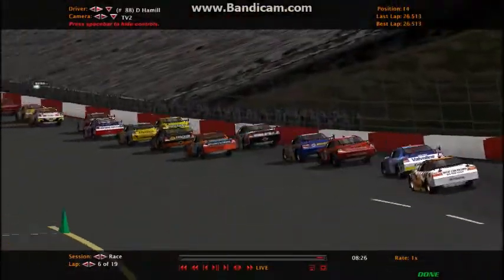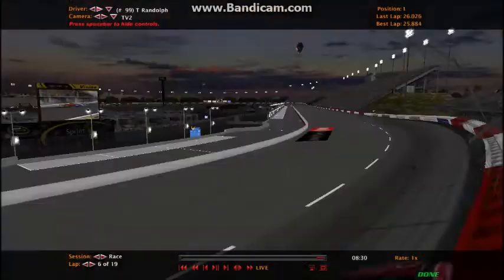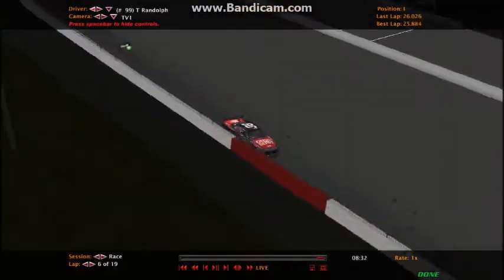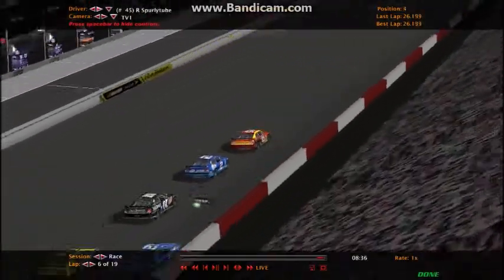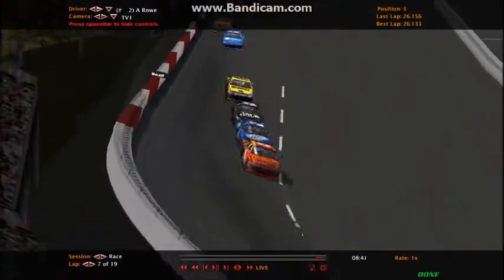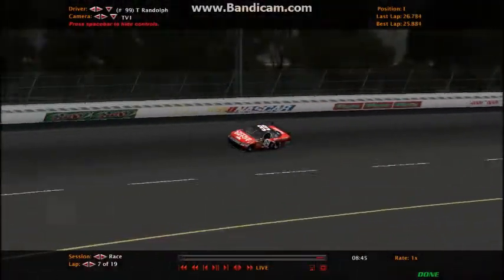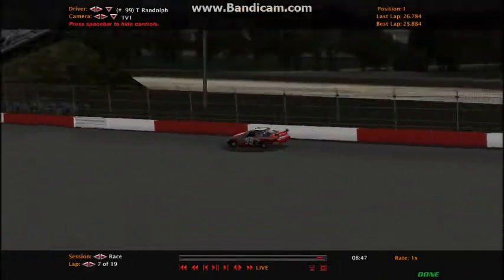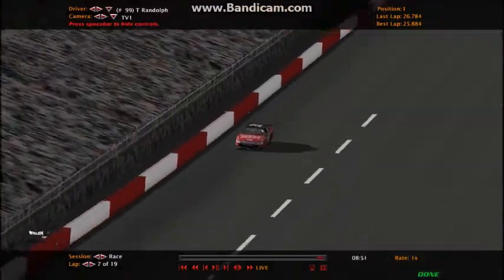Our way back to 15. So 99, Tim Randolph now getting into the wall, your leader. Max Henderson also into the wall in second place. Riley Spurley, too, along with Alexander Roney, too. They're going to try to catch this 99 right here, probably a winner earlier this season. And caution flag is out.